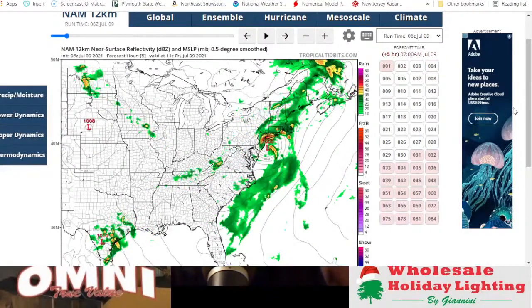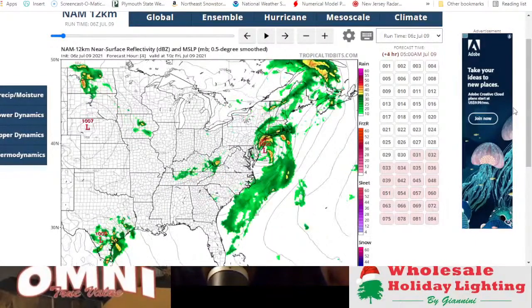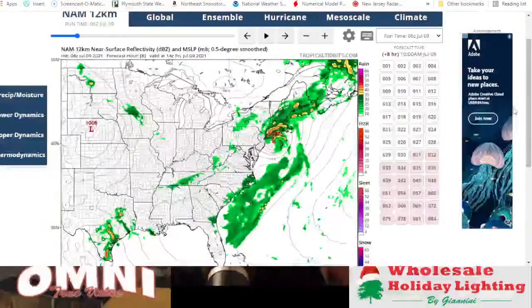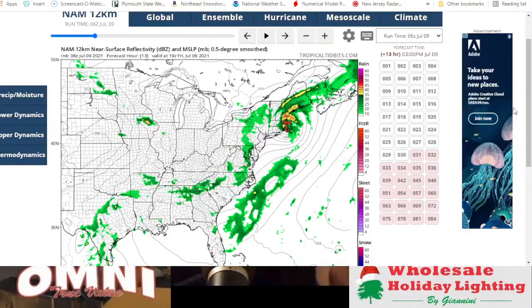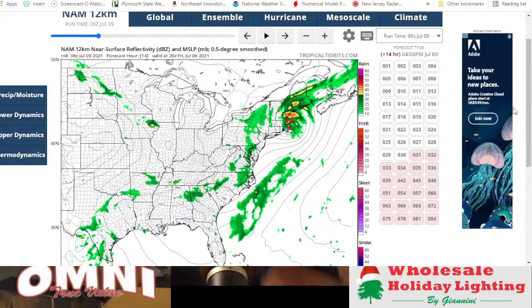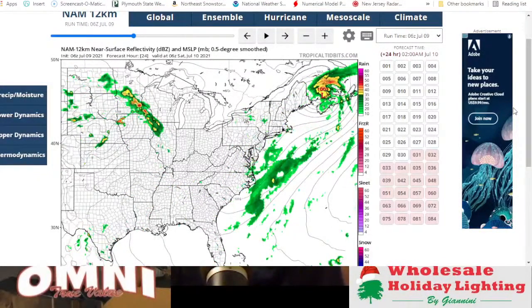The NAM's also a little bit slower, and here's at 5 a.m. And it still has the back edge. It's maybe about an hour or two slower. I think, given the fact that it's moving at 30 miles an hour, we can probably assume that the end times are going to be quicker than what the NAM model indicates. And there are your thunderstorms this evening.